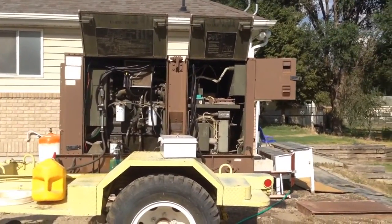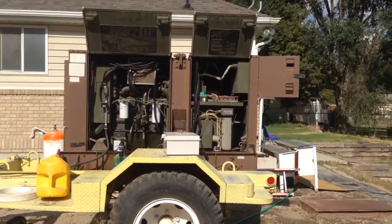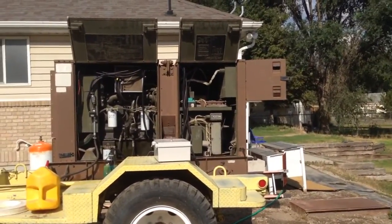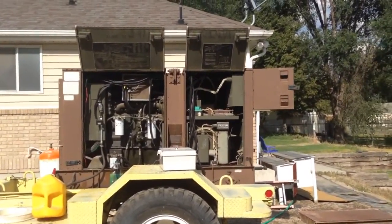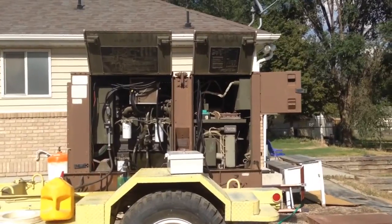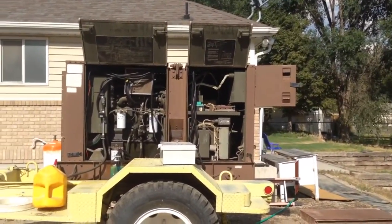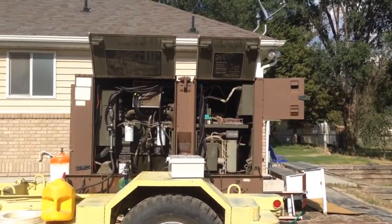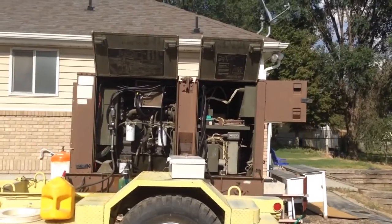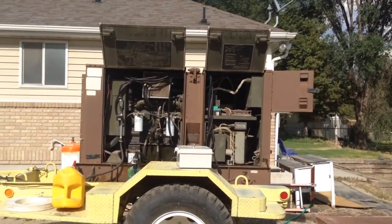This is also a good way to offset the EPA emission standards if they're trying to get you to put emissions equipment on your system that will cost you money and lower your efficiency. This system will actually reduce your emissions substantially and raise your efficiency and save you money.